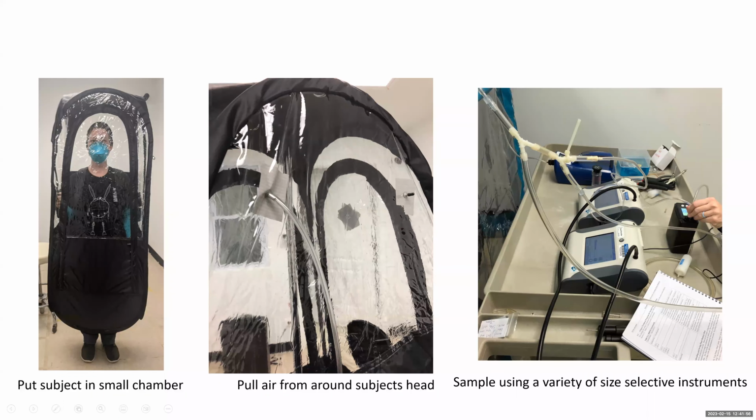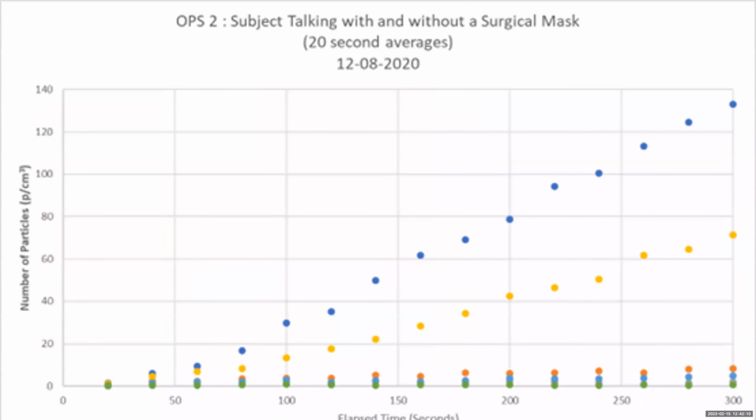So here's our soccer mom chamber. Here's the ports that we put on the outsides of it. And then we actually put this inside of another tent to further reduce the space. And then we have all our sampling instruments out here. So we had her do a million trials of different ways to do this. So this would be with and without a surgical mask. And this slide is poorly designed because the designer tool cut off my legend, but maybe we can assume that this is without mask and this is with mask.